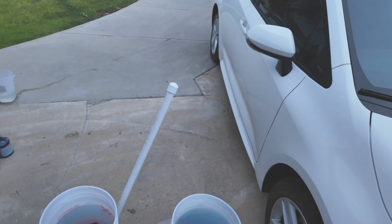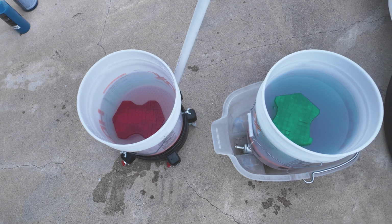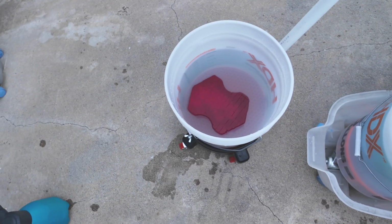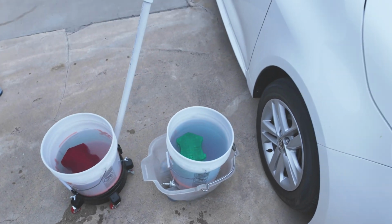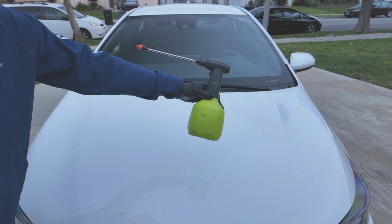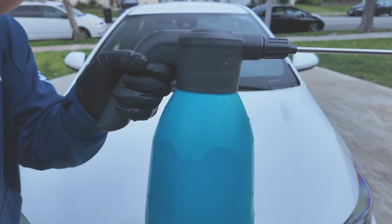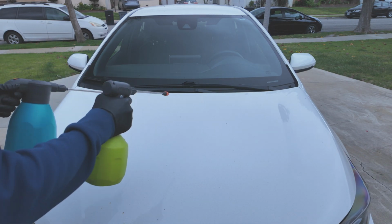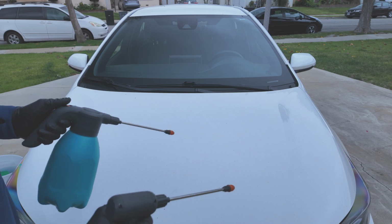All right, before we go ahead and do this, I have the buckets prepared. The one with the green sponge will be Griots. The one with the red sponge is ONR. It's got ONR in there. And for the sprayers, I have these electric sprayers. The green one has Griots in there. The blue one has ONR. So we're going to start with the hood. I'm going to spray it down in equal halves, hopefully, and get the test going.